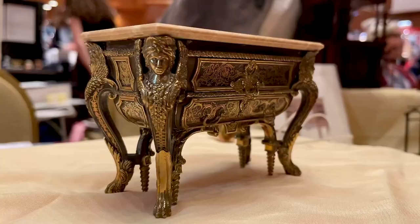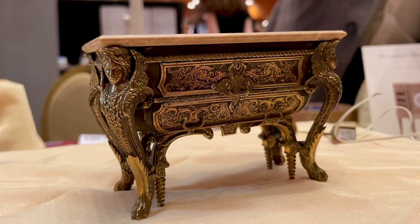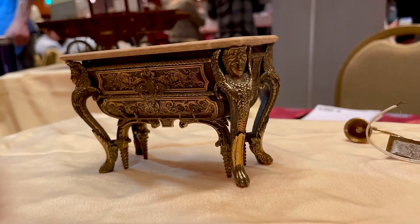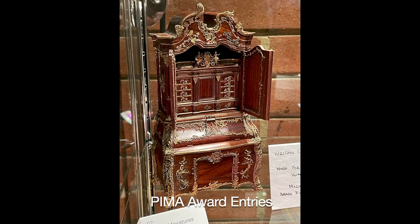And this absolutely gorgeous, what would you call it, side table. It's completely inlaid with bronze and everything functions, of course. And there's a marble top. Stunning. And he also exhibited in the PIMA Awards, which I will be showing you now.